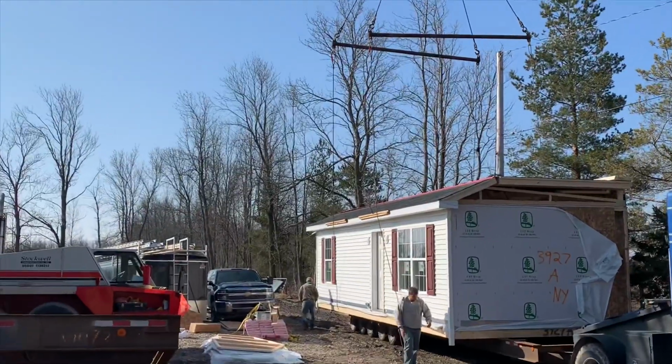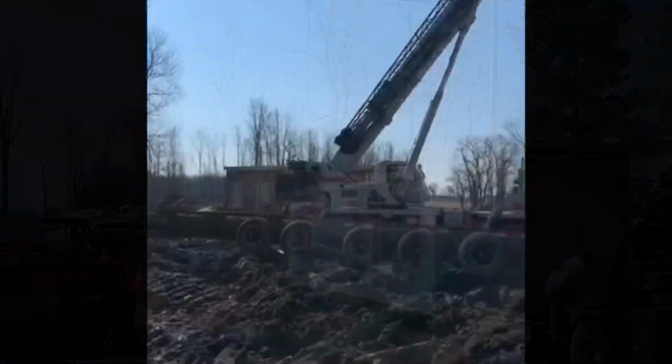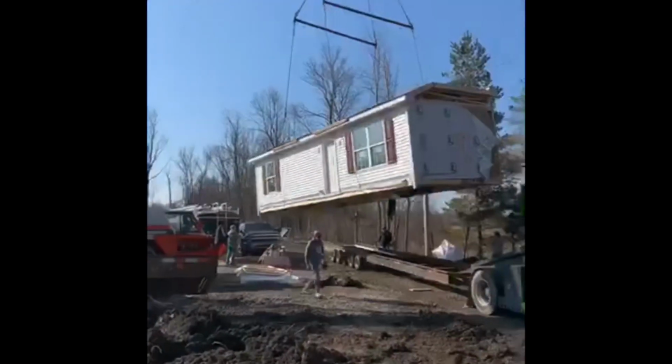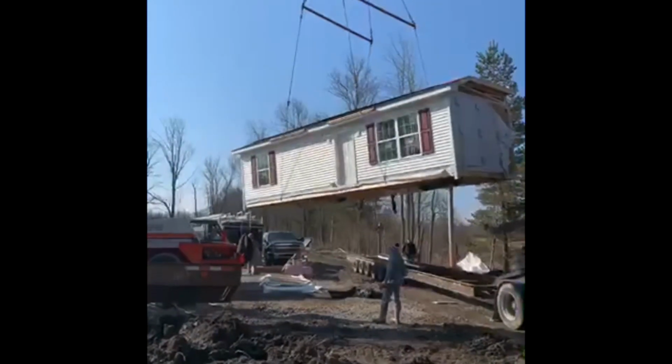So I will jump back on when they're getting ready to lift the second module. Beautiful front porch on this house. Check it out. Here goes the second module. So this is happening live.